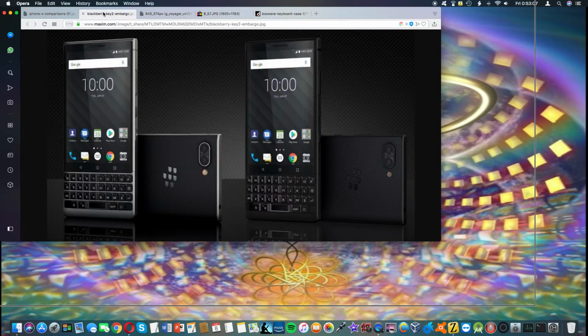I mean, let's look again at the BlackBerry Key 2. Not everybody's going to want this thing. In fact, primarily the people who are going to want it are people who miss BlackBerry's security, enterprise robustness, and the physical keyboard above all things. The specs on this, it's got a middle-of-the-road processor and a middle-of-the-road price, even with the 6 gigs of RAM. I still think this is appealing to a specific demographic, a group of people who care a lot about security, a lot about privacy, and really want that physical keyboard.